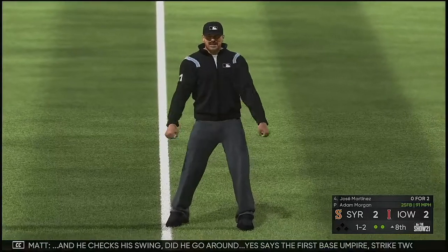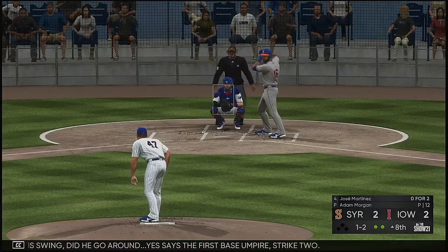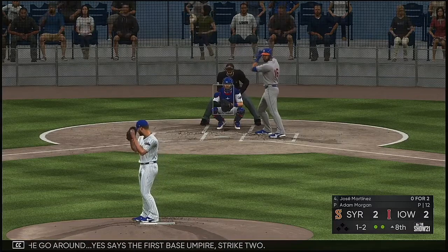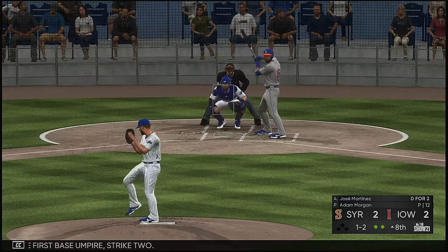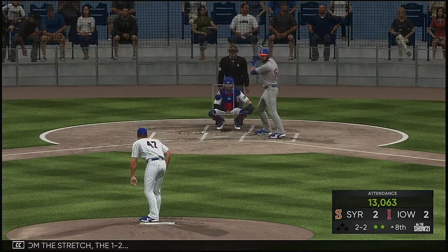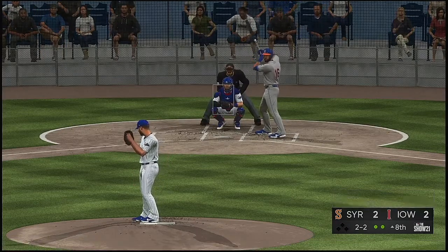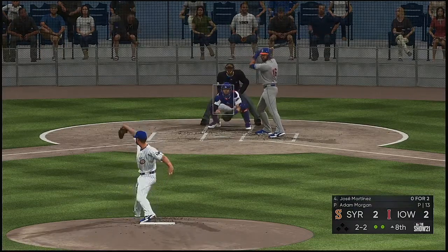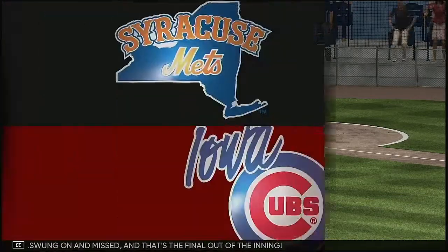And he checks his swing. Did he go around? Yes, says the first base umpire. Strike two. From the stretch, the 1-2. Swung on and missed, and that's the final out of the inning.